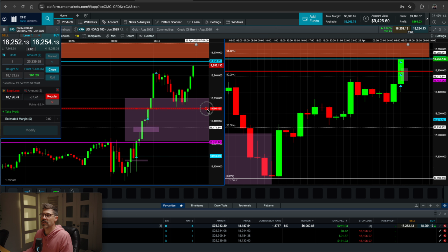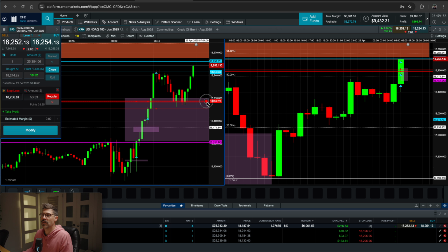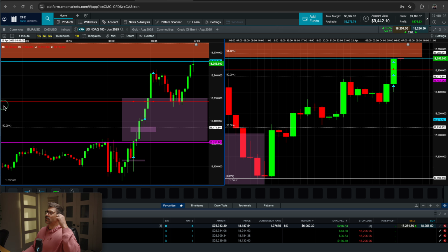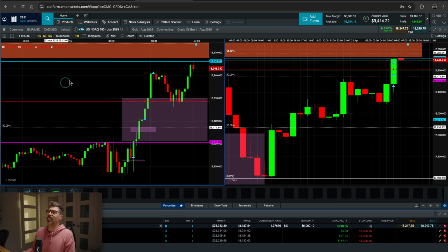I'm going to move my stop a little bit prematurely here on position 1, position 2, and position 3. Done. New hour candle just opened up. Sorry about that. We're going to work back down into this fair value gap here.